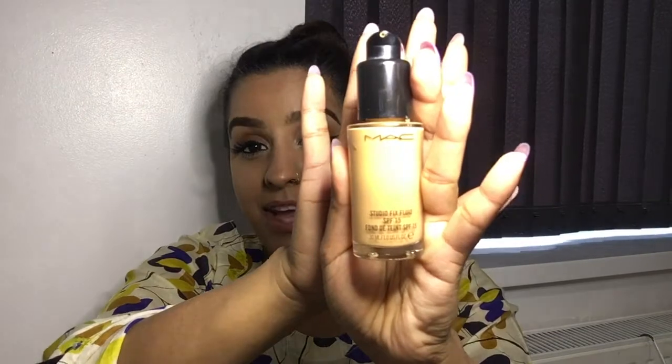So yeah, my MAC Studio Fix foundation. I wear NC, I actually mix shades. This one in particular is NC 42, but I tend to mix 40, 42, maybe in a bit of 43.5 in there as well. They do blend really well with other products. If you are somebody looking for a full coverage matte foundation, give Studio Fix a try, and hopefully you'll love it as much as I do.